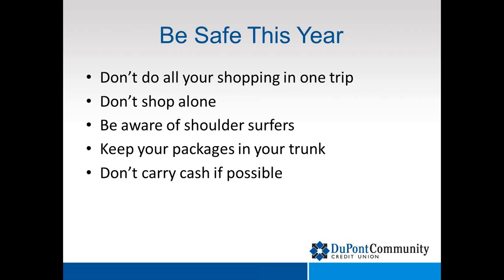Also be aware of shoulder surfers. Those are those people that will stand behind you when you're making a purchase, and they're trying to look over your shoulder to get any type of personal information, maybe off of a check that you're writing, or even maybe off of your credit card. Maybe they try to look at the machine as you put in your PIN number if you're using a debit card. So just be aware and shield all your information as best as you can.